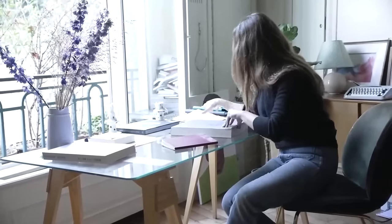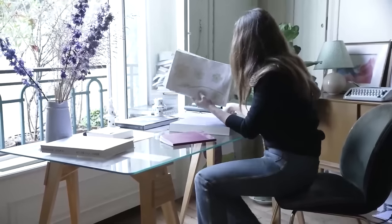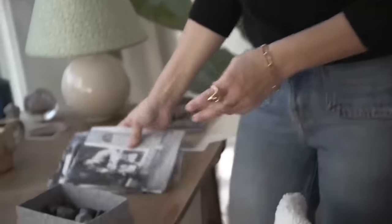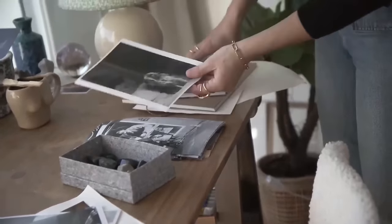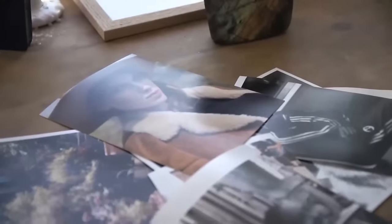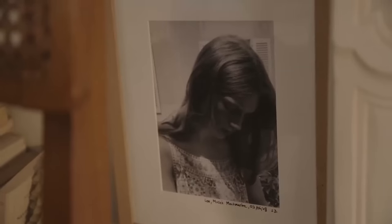I founded my creative agency. I consult and create campaigns for luxury brands in the fashion and beauty sector in France and worldwide. I am also a photographer. I take photographs of Paris, and I have an upcoming exhibition next year in June. It will be an urban exhibition in central Paris, in Hôtel de Ville, so I'm excited for this.